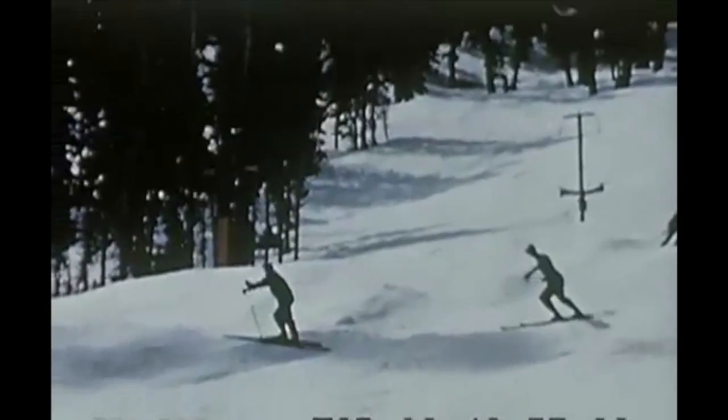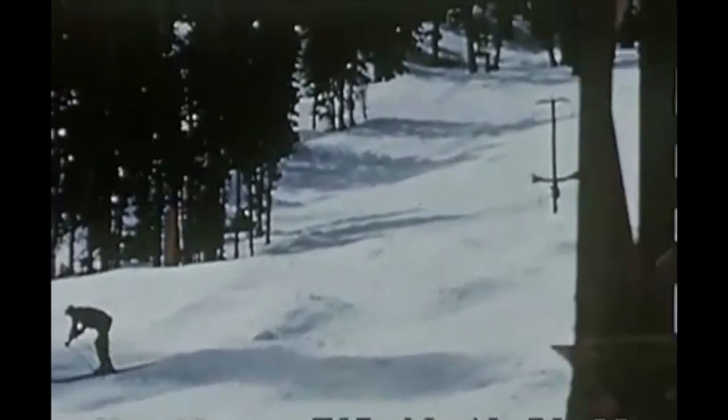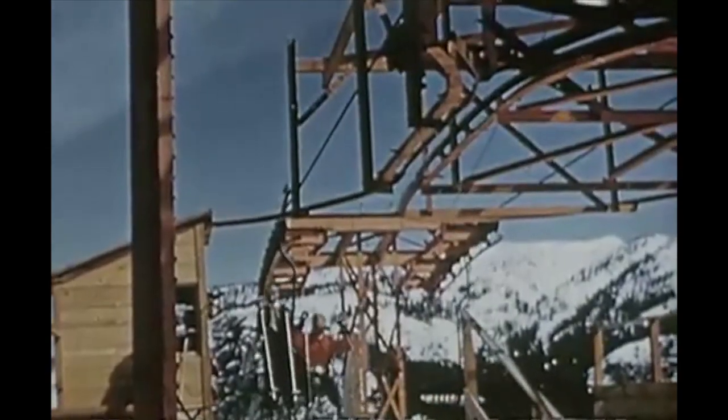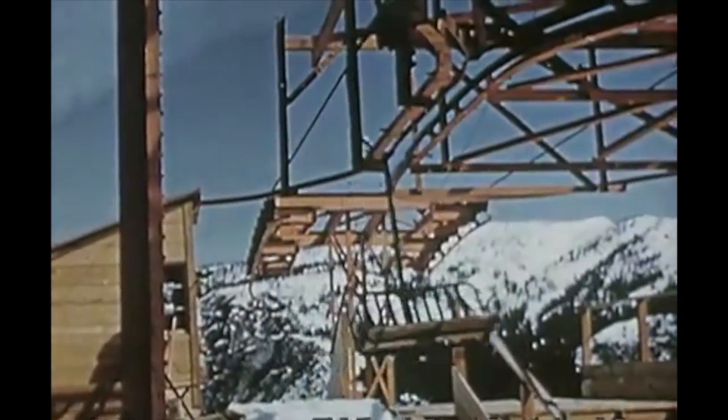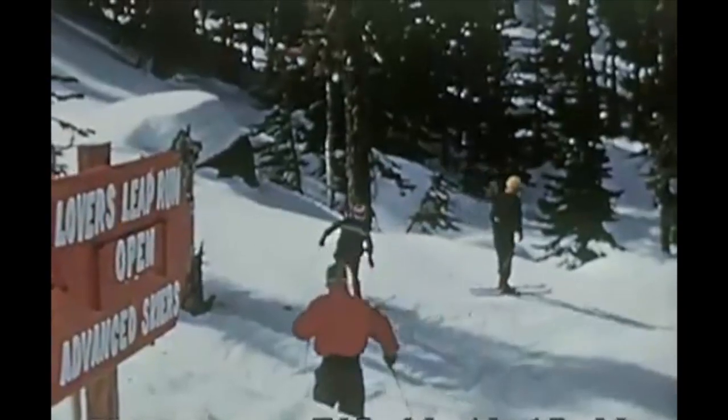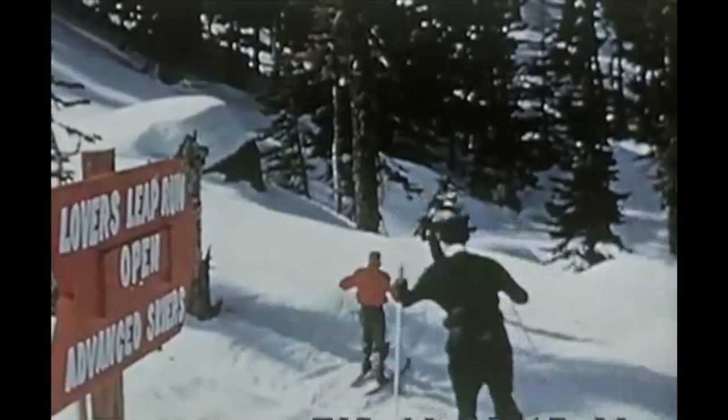Once again, we are on the chairlift heading toward those upper reaches. Now we're getting to the top. And one after the other, they'll be coming off the top level and getting ready for their tour. Lover's Leap Run is open only, by the way, to advanced skiers, as you will notice by the sign on your left.